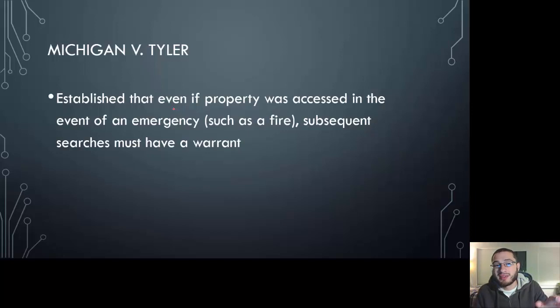Another court case that we talk about is Michigan versus Tyler. This is a big one. It established that if property was accessed in the event of an emergency, such as a fire, subsequent searches must have a warrant. In Michigan versus Tyler, Tyler had this piece of property. It burned down. Michigan law enforcement went there, collected as much evidence, and then said, you know what, let's go back and get more evidence. In subsequent days, they continued to go and get more evidence, and they found out that is unconstitutional. It's not just an open crime scene for the remainder of its days. You need to get a warrant after that point.